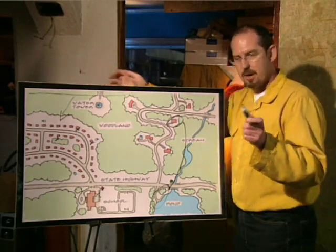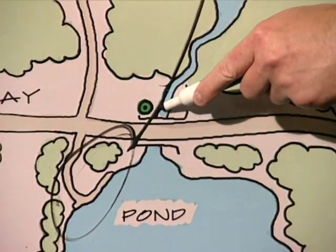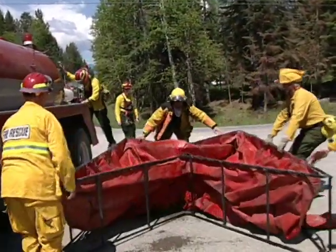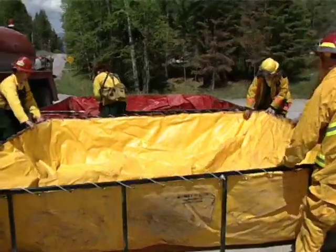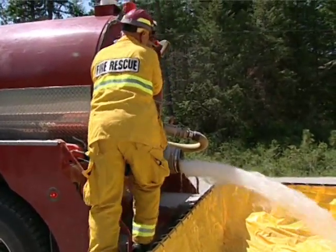Now, getting back to our scenario. As you'll recall, we sent the apparatus to a nearby stream to fill up. As they return, what do you do with them? Remember, your apparatus is limited. You can't deliver water to every structure. So consider having your tenders dump their water in portable tanks. That will free them up to head back and refill.